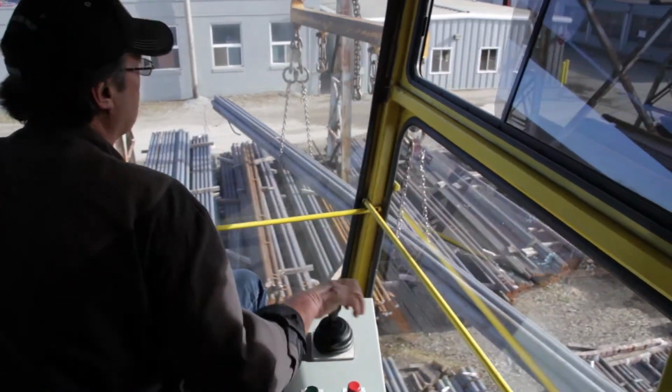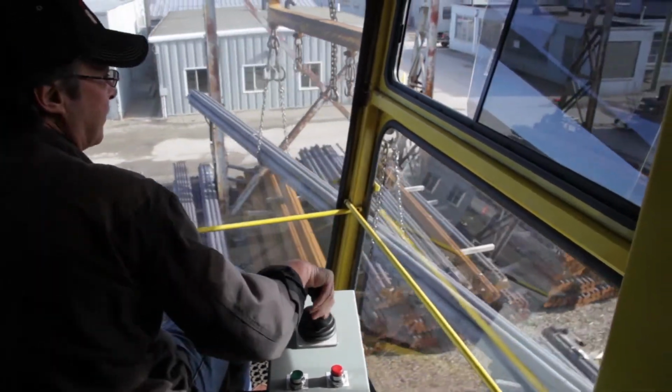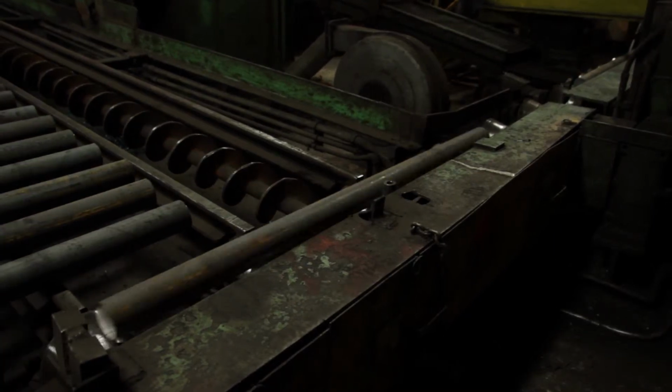So the grades that we hold in the steel yard and produce out of the steel mill range from low carbon from 1012 up to 4130 alloy, all the way up to a 9 chrome and 13 chrome. In addition, we are the only domestic manufacturer of T91, which is a specialty boiler tube grade.